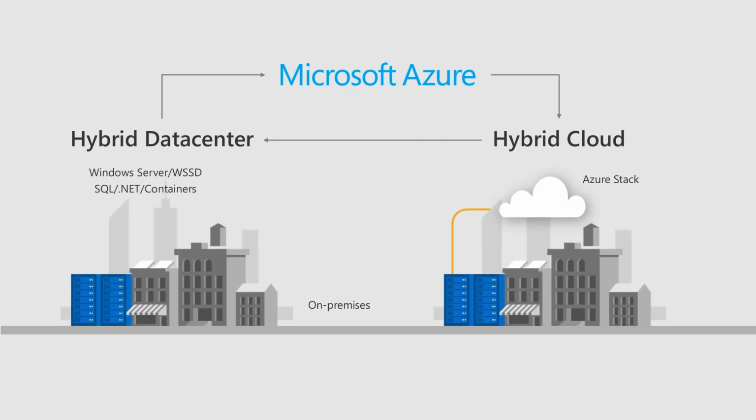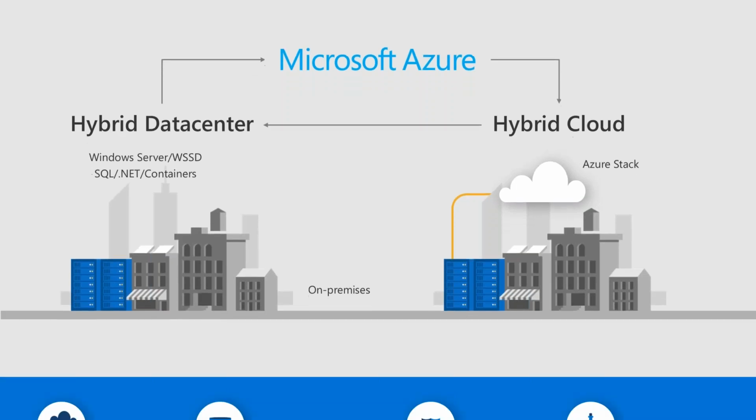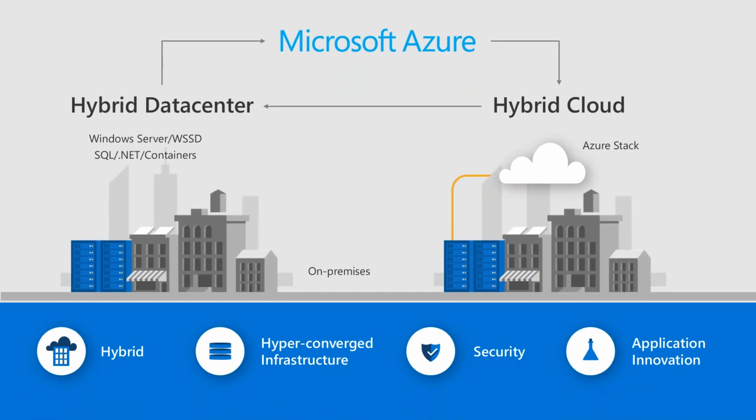If you're running Windows Server, if you're running SQL or other technologies from Microsoft or even from our partners, you can still leverage the hybrid cloud benefits, right? You can still connect them up to Microsoft Azure and leverage different features and technologies which make your life easier, even though the system is run on premises. So let me quickly talk a little bit more about that.